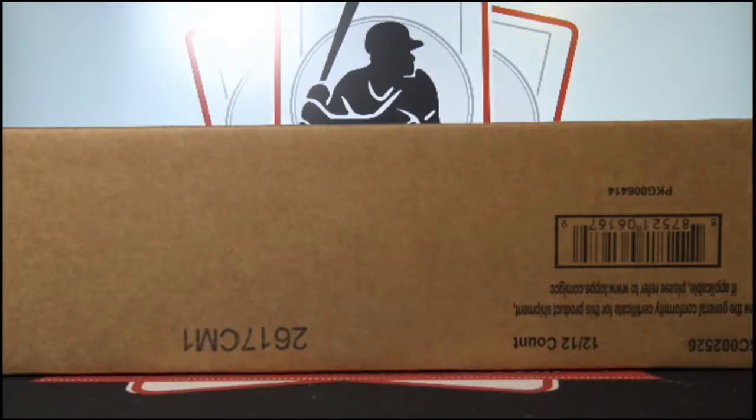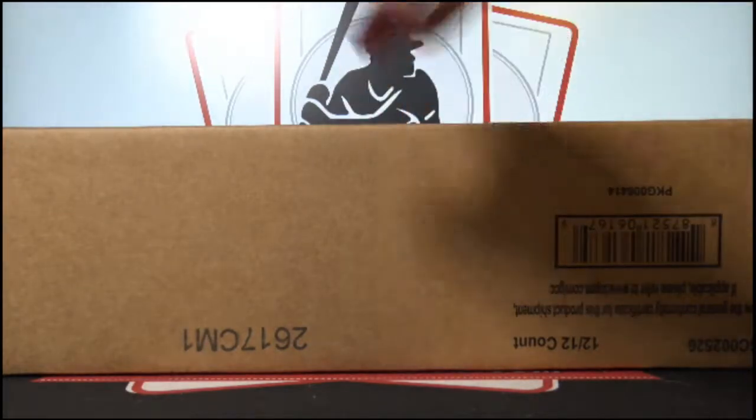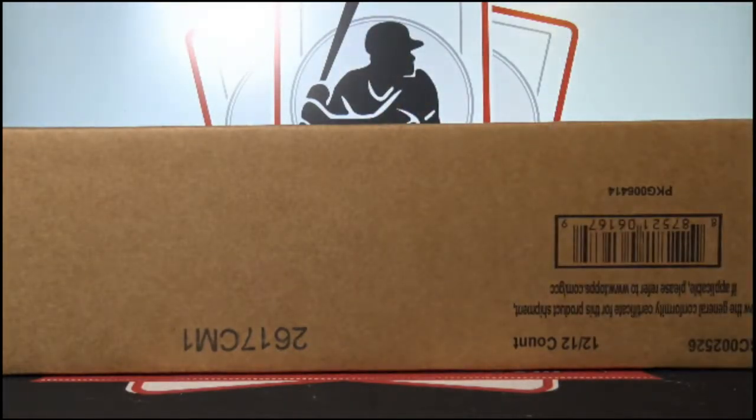This is break ID 441. 2017 Bowman Chrome Baseball half case six box break. This is the upside down version of Bowman Chrome. So we've got three fillers with this one. Each of these fillers gets three spots in break 441. So we'll do those first.